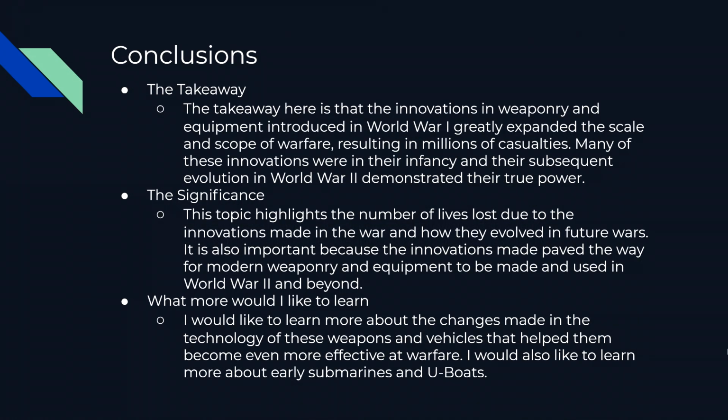The takeaway here is that innovations in weaponry and equipment introduced in World War I greatly expanded the scale and scope of warfare, resulting in millions of casualties. Many of these innovations were in their infancy, and their subsequent evolution in World War II demonstrated their true power. This topic highlights the number of lives lost due to the innovations made in war and how they evolved in future wars. It is also important because the innovations made paved the way for modern weaponry and equipment to be made and used in World War II and beyond.